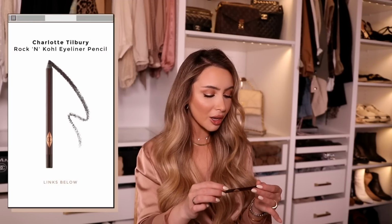You guys know my signature eyeliner. Signature, okay, who do I think I am? I always put my eyeliner in the inner corner and flick it out at the end. Ever since my last favorites video, I've been using the Rock and Kohl Iconic Liquid Eye Pencil in Barbarella Brown. It is the perfect chocolatey dark brown. I really like this because it stays in place all day. It doesn't move, and it looks more like a liquid eyeliner rather than a pencil. It glides on so easily.